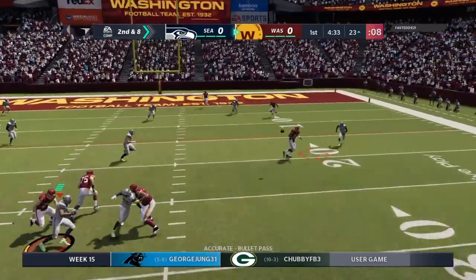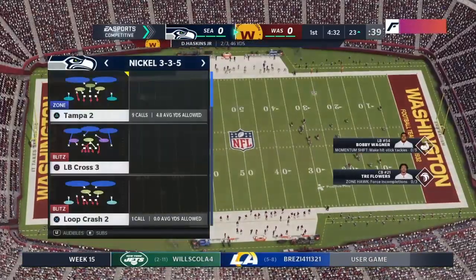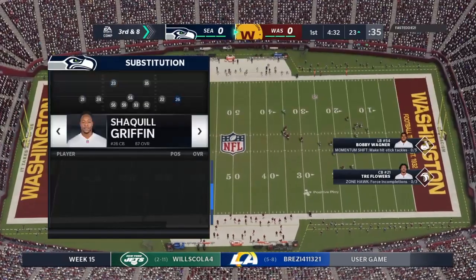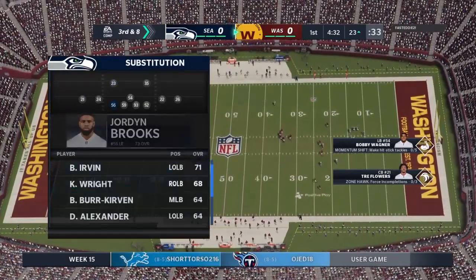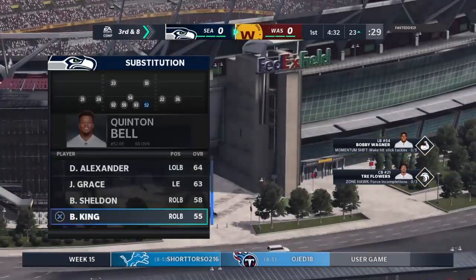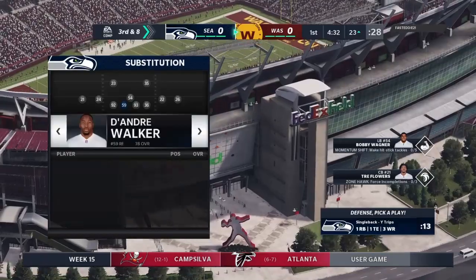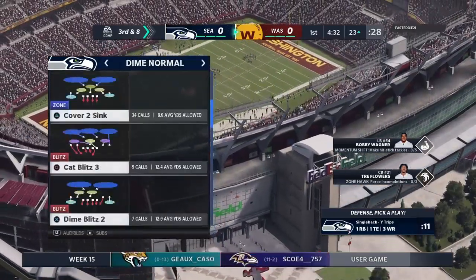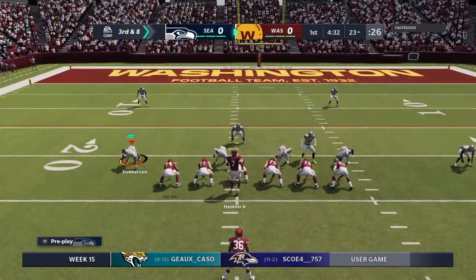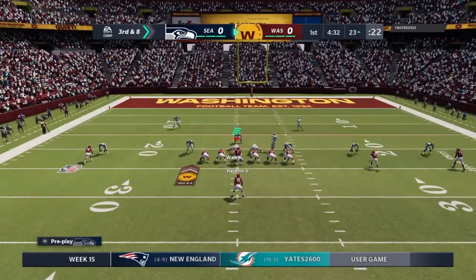Looking to throw, Haskins. And that is incomplete. A lot of force bearing down on him there. He could not hang on. It's 3rd down. Brandon, we saw these defenders flying to the football in their win last week, and nothing has changed. They're still moving around quickly and forcing incompletions. So the failure to connect on 2nd down, that leaves them staring up here at a 3rd and 8.